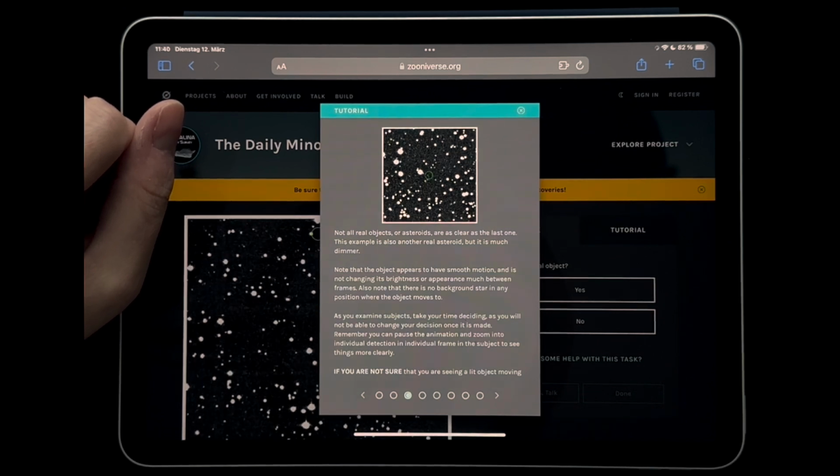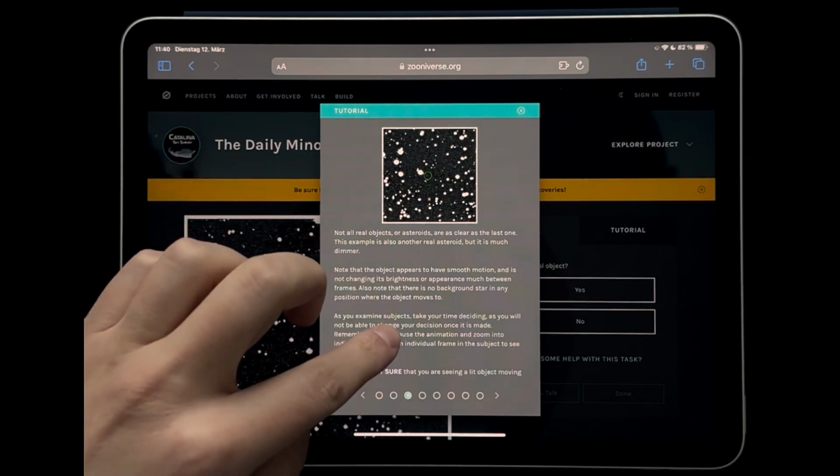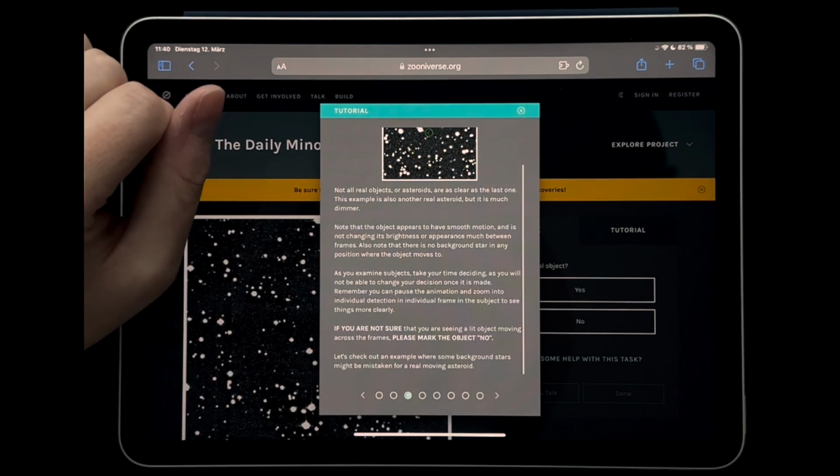Take your time deciding, as you will not be able to change your decision once it is made. Remember, you can pause the animation and zoom into individual detections in individual frames in the subject to see things more clearly. If you are not sure that you are seeing a lit object moving across the frames, please mark the object No.